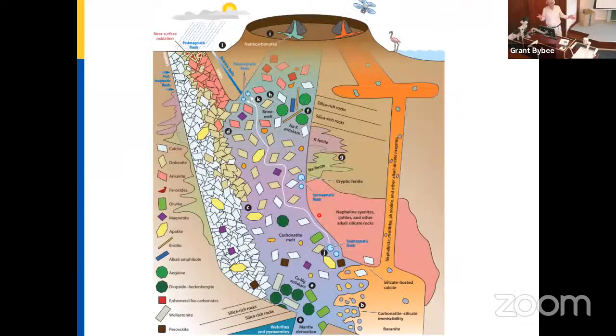Here's another wonderful, incredibly complicated Michael Anenburg diagram. He's very good at drawing these, but they take a little work. One of the things we've noticed is that up against silica-rich wall rocks, you crystallize things like, in this case, diopside. Large amounts of diopside shielding the carbonatite from it.